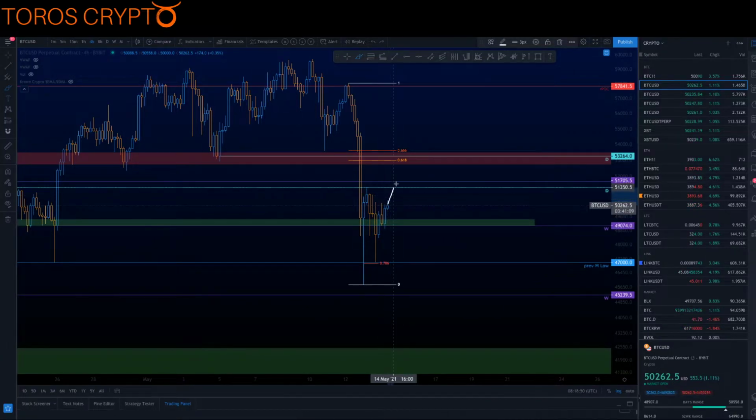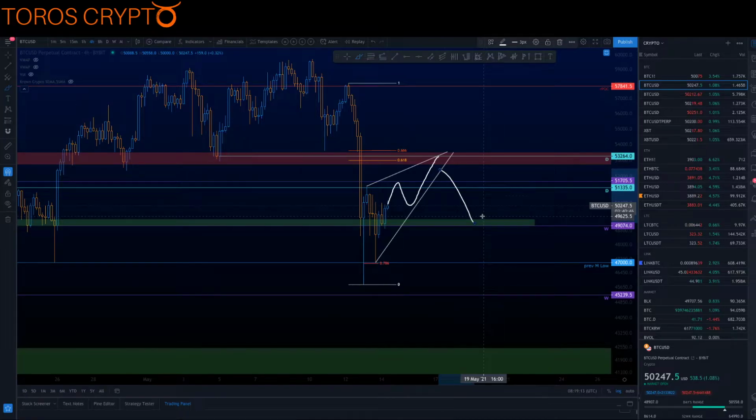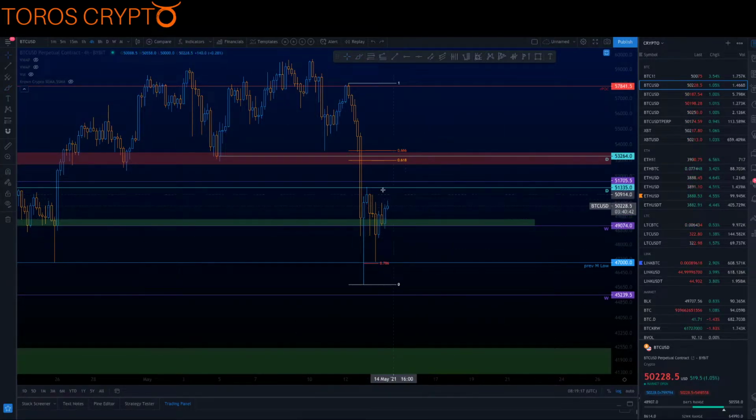Overall though, looking for a range, probably a move up into here, then a retracement, then we might see a move up into this area, at which point what we will probably end up seeing is a rising wedge into an area of resistance, which could then lead us back down to test support again. So that's my immediate plan. I think it all looks quite straightforward at the moment.